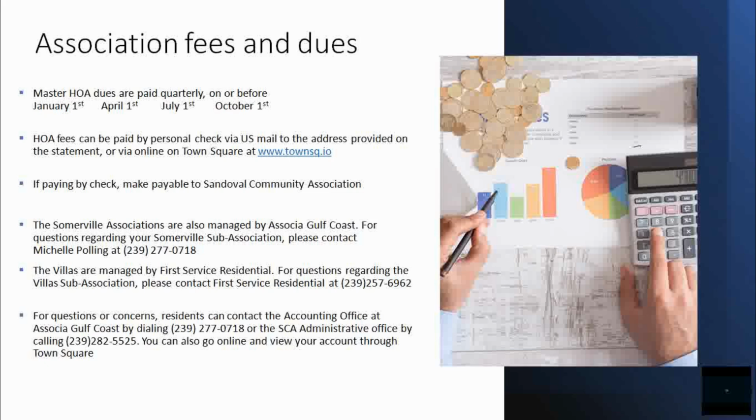Michelle Poling's information is here up on the screen. Also, if you live in the Villas, they are managed by First Service Residential. For questions regarding the Villas Sub-Association, please contact First Services at their contact information.